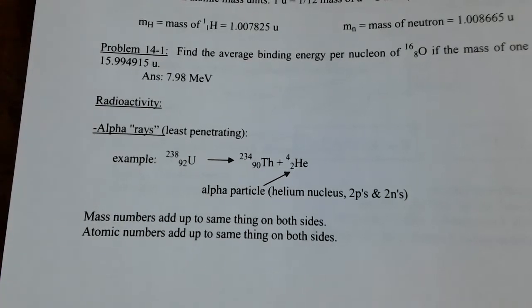Turn the page. Top of the next page, beta decay.